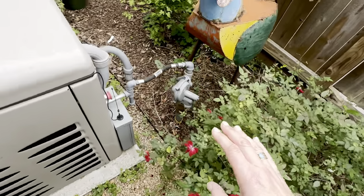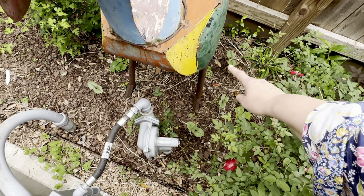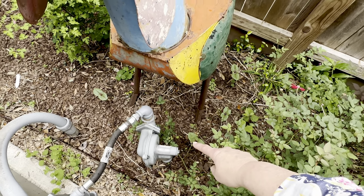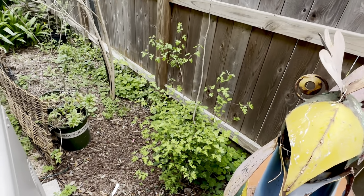And then, of course, my rooster. I have planted little vines. Those are more of the purple hyacinth bean vine, and that will hopefully cover up the rooster that I don't love.